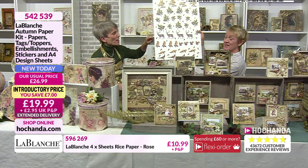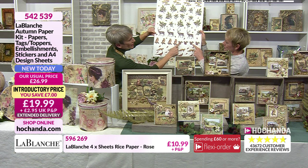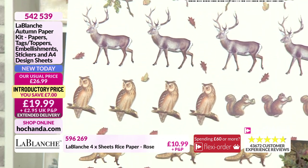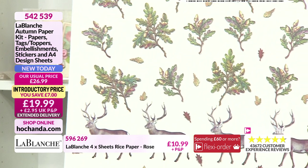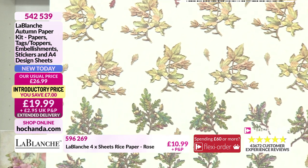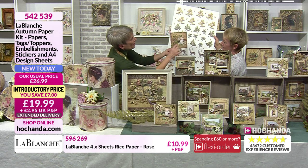It's beautiful. The deer, the owl, the squirrel. The squirrels. The fox. And the pheasants. And all these twigs here, with the acorns. It's really a very strong paper. And you can emboss the paper if you like a little bit. I do it always. And look here, it looks like this one.